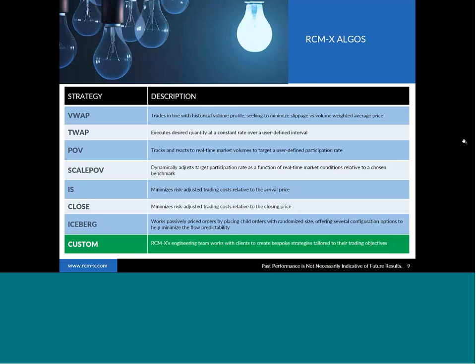Unlike the previous algorithms we've discussed, we also have an iceberg algorithm, which rather than trying to follow a benchmark like an arrival price or a volume-weighted average price or a percentage of volume, sends orders with randomized sizes to minimize your footprint when you're just trying to get an order done. And so the iceberg is a randomized iceberg. If your limit price is passive, it'll send out a passive child order with a quantity somewhere between a min show and a max show setting that you set.